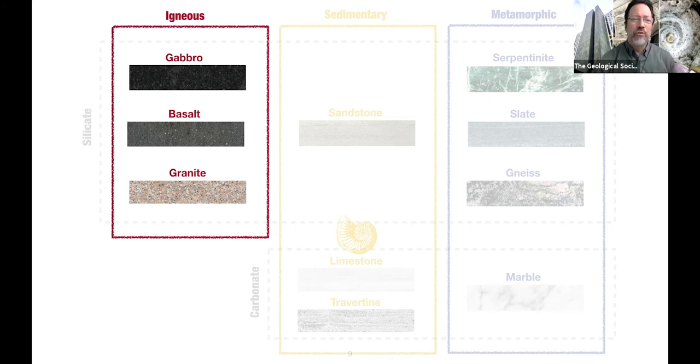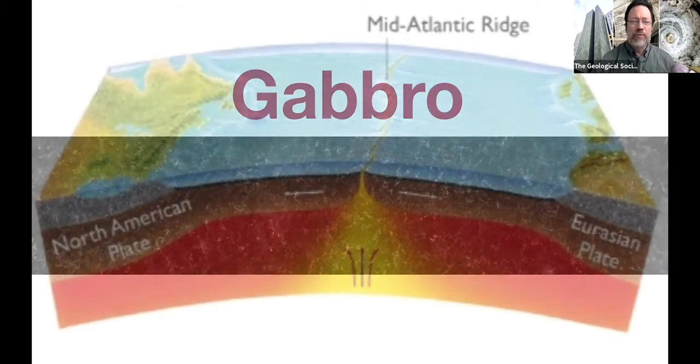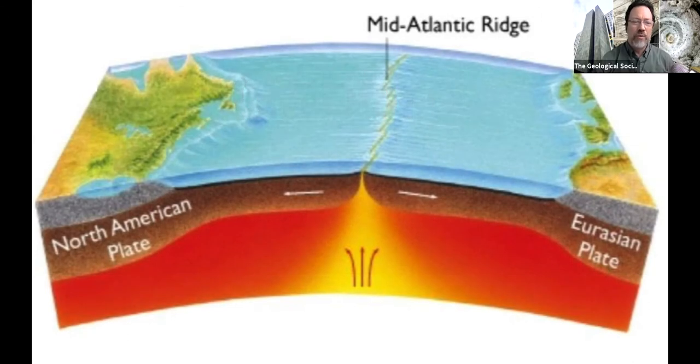Starting with the igneous rocks, which are in many ways the simplest of the rocks. And of those, even the simplest is what we call gabbro, or if you were buying a countertop, you might call it black granite. It is similar to granite. It's in the same family, but it comes from ocean crust. And so it's some of the simplest of the material that you find in building stone.